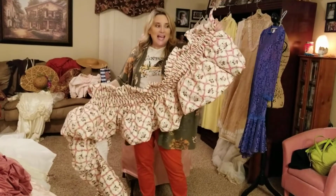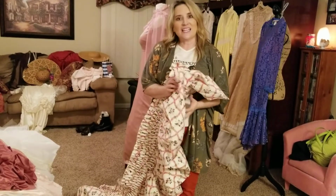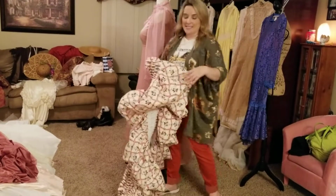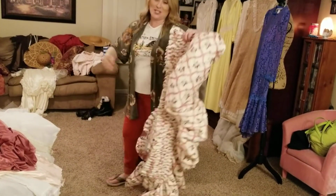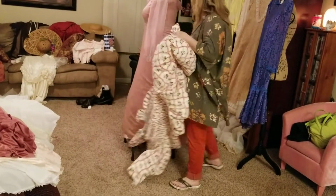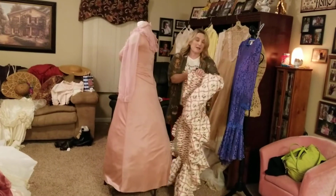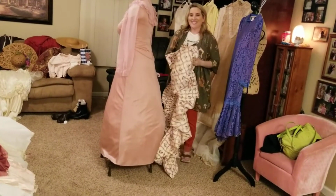But I actually thought they stuffed this, it feels like with some kind of netting or something, but we need a bustle, because in the 1800s, a lot of the dresses they wore, they like bustled up in the back. So my idea was to take the back of this dress, and somehow, my mom is the sewing queen, I'm not. I'm just the idea person.